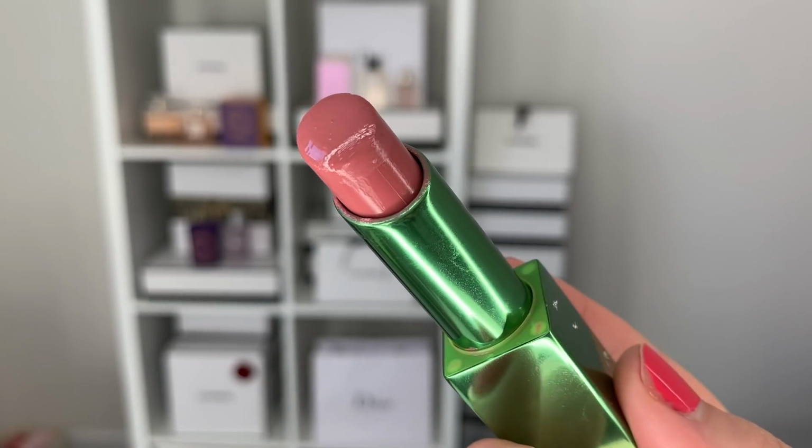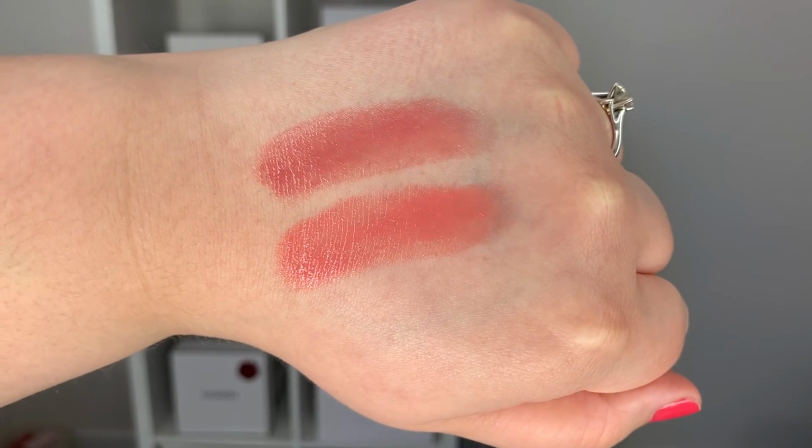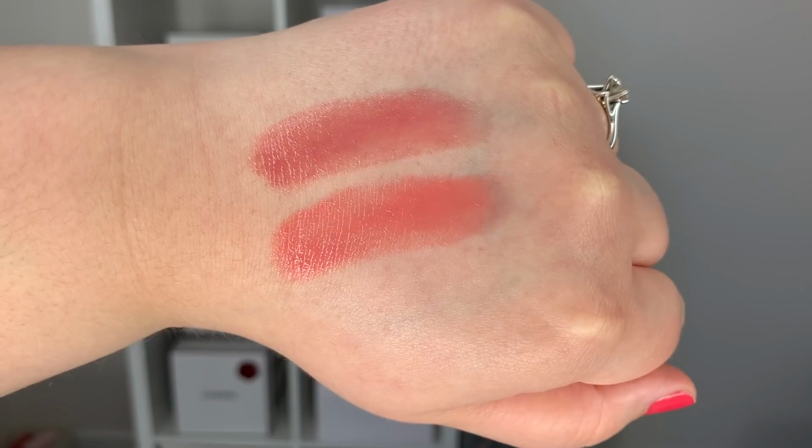Let's go ahead and compare the lip cheek here. So this one here, Peach Blossom, is next to Honeysuckle, which came out last year. Honeysuckle is much more cool toned. It almost looks like night and day when they're compared next to each other. Yes, they're beautiful nudes, but definitely one is more warm and one is more cool.